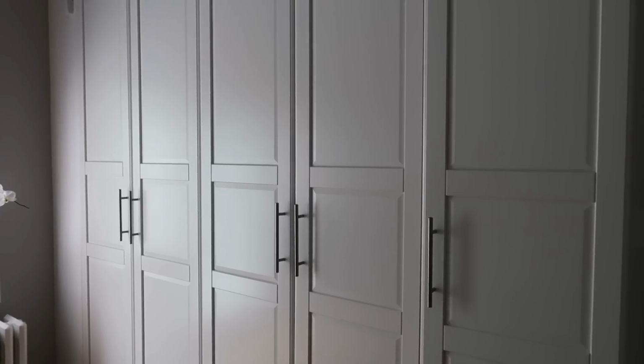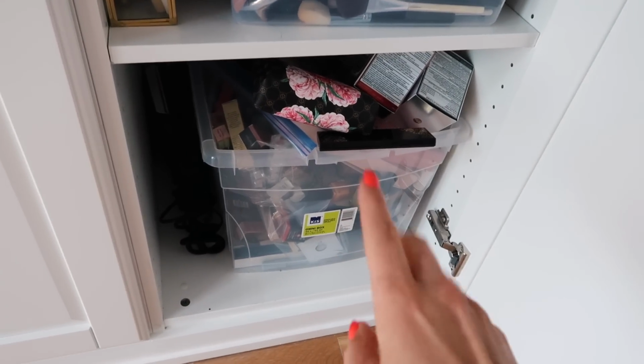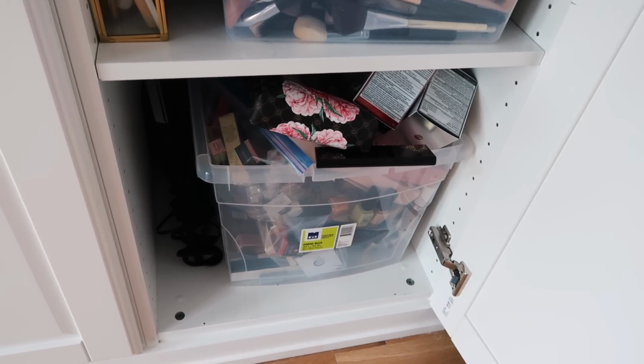So now we are switching over to the vlog camera so that I can give you guys a better look into the closet. So here's a better look at what the whole makeup closet looks like. This little skinny part over here is probably the most boring out of the whole closet. It's just where I keep my equipment, extra brushes, and then this box actually holds a lot of my extra makeup that I keep for friends, family, and for giveaways for you guys.